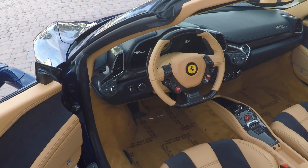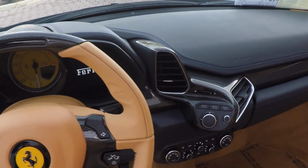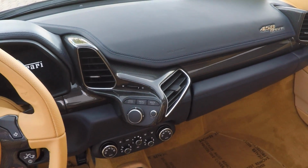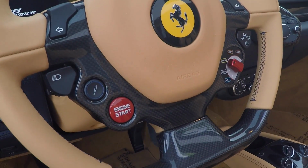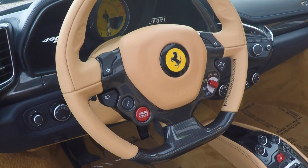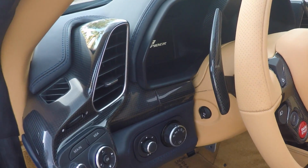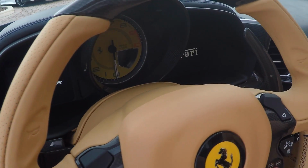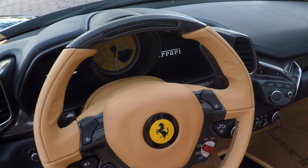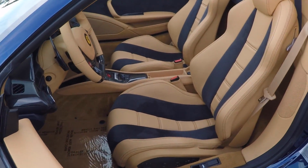Looking at the dashboard, it is an optional blue dashboard. It's not black. It's a little hard to see, but that was an option. Carbon fiber piece across the dash there was over a $7,000 option. And then if you look at the steering wheel, that's the carbon fiber steering wheel that gives you the LED shift lights. And then that actually has the tan leather on it as well, which was an additional option. And you can see the carbon fiber paddles back behind there. This car does have the cruise control, which was an additional option.